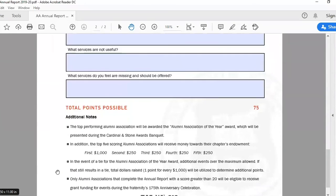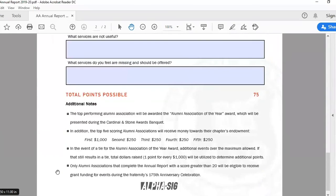Here at the bottom, you will see a few additional notes. Something that is being launched in the 2020 school year is the Alumni Association of the Year Award. So this will be presented at our summer conference every year, beginning with the 175th Anniversary Grand Chapter, the Cardinal Stone Banquet. And as you can see here, there are 5 winners that will receive endowment funding for their chapter's endowment. The Alumni Association of the Year, first place finisher, will receive $1,000, and then second through 5th place will each receive $250.